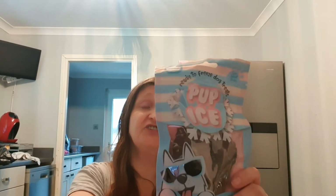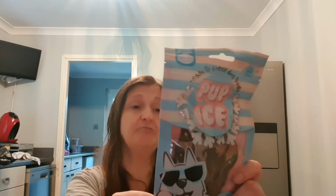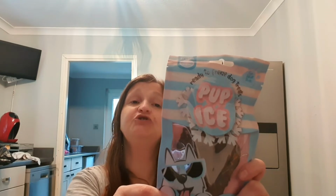So it was a peanut and chocolate flavour that I got, because the other flavour was strawberry and banana, and I don't know about you, but only one out of four of our dogs likes banana. So I thought, I'm not going to get that flavour. It says 0% added sugar, 0% artificial colours or flavours, added calcium and prebiotics. It's an edible lolly stick. The chocolate flavour is carob, so it's safe for them, and there's peanuts as well. It says pop a pop ice in your freezer and treat your dog to a popsicle sensation. Chew on our refreshing pup ices for maximum taste and fun, helping your pup stay cool all year round.